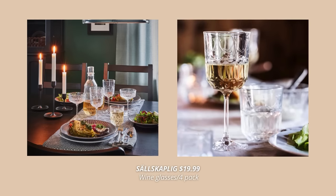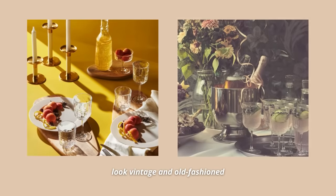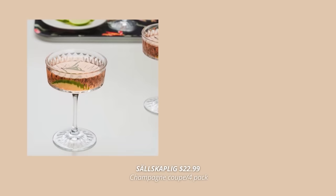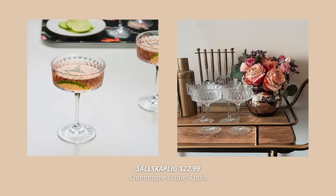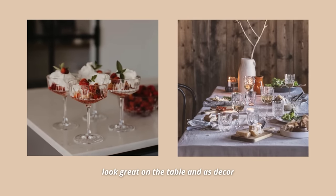Unique glassware and tableware have become more and more popular this past year, and this trend is continuing to grow in 2024. And this IKEA collection in particular is just what you want if you are into uniqueness when it comes to your glassware. Recently, I've been seeing interior designers be obsessed with collecting versatile vintage glassware, and although these are not vintage, they remind me so much of my grandma's glassware, and I just gotta have this for 2024.